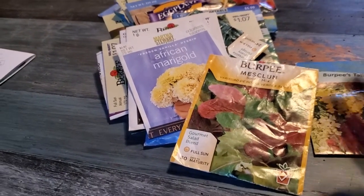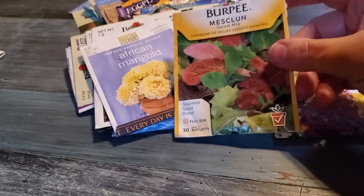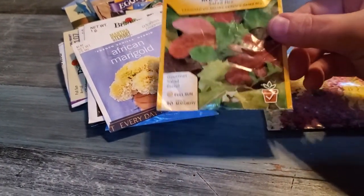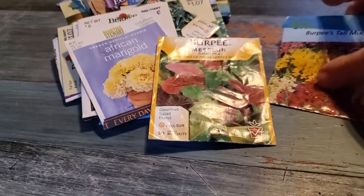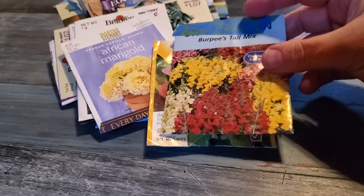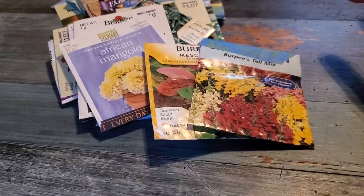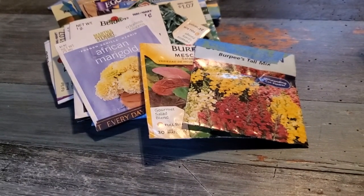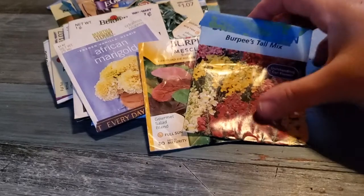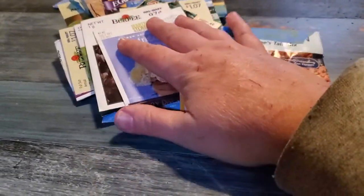Okay? And what it means is, in a fresh packet of seed, if you plant 10 seeds, you're probably going to get 9 or 10 plants. That's a good germination rate, okay? Even 8 out of 10 is pretty good. If the seed packet is 2 or 3 years old and you plant those same 10 seeds, maybe you're only going to get 6 or 7 plants. If they're older, like some of these packets are, 9, 10 years old.